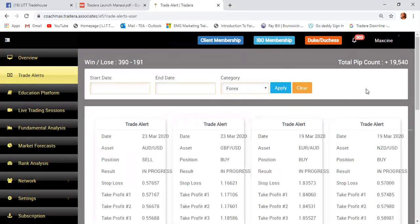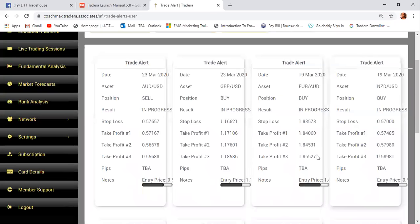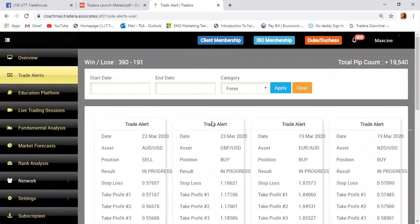Okay, so it'll show you how we're doing to date. We have caught over 19,000 pips, and it shows you the date and, you know, if the trade is in progress or what's going on with those trades.